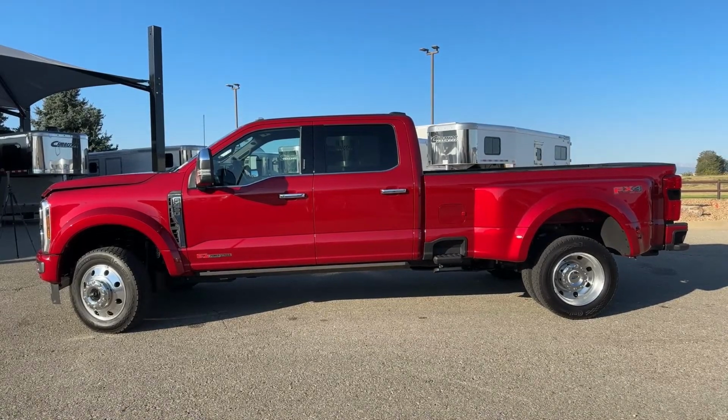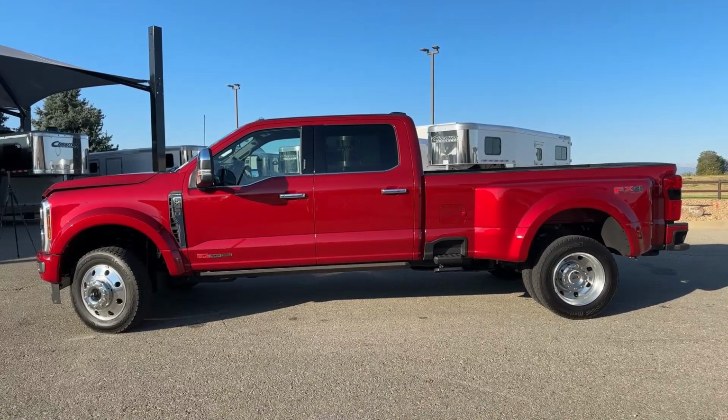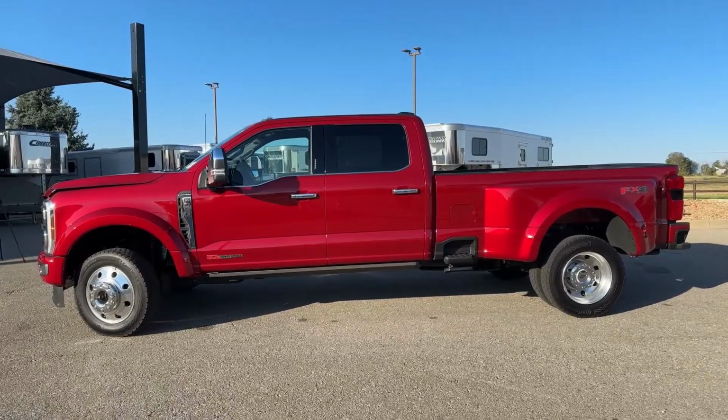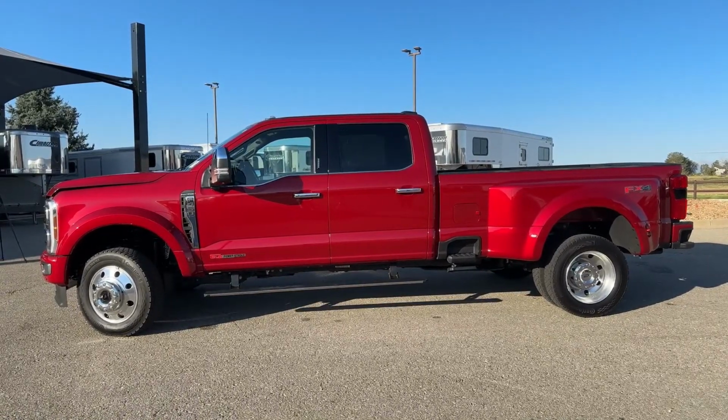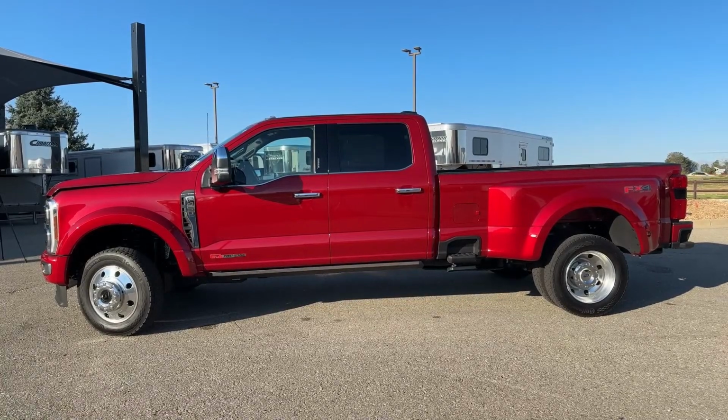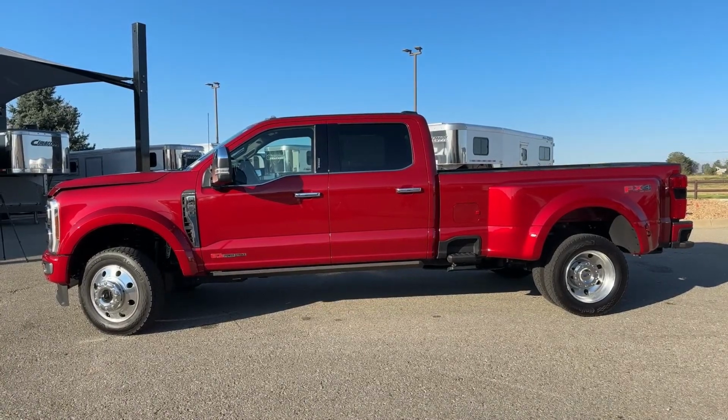Now, one thing that this truck does that is kind of cool, and I have the remote in my hand. So you lock it and those running boards come up. As soon as you unlock it, look, those running boards come on down. So when you get to the truck, it's all ready to go for you.